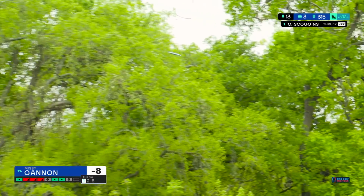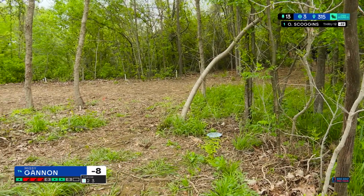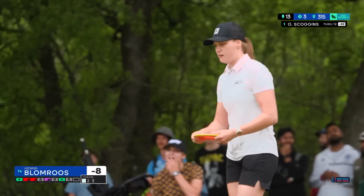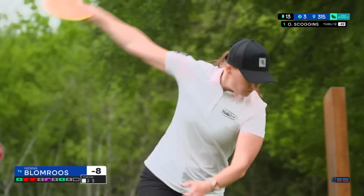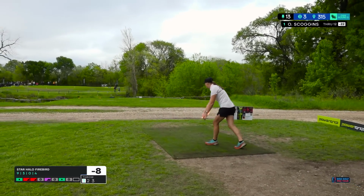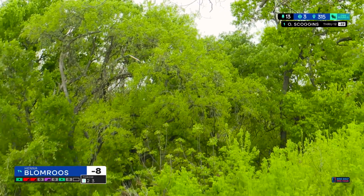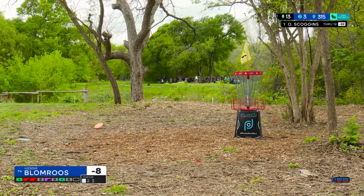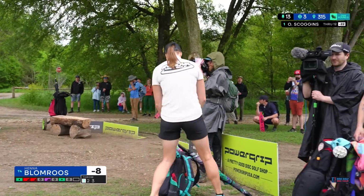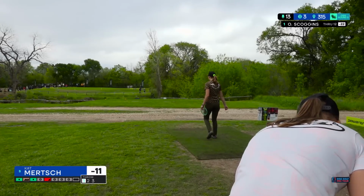Missy with a good-looking hyzer shot. That's coming in just a little deep of the basket. Had a lot of speed on it. She's going to be inside the circle a little deep. That was a Zeus. And so good at these hyzer lines. She's good at all the lines. Yeah, she legitimately looks like a disc golf machine when she throws it. Like error 0. Just has to calibrate the putt.